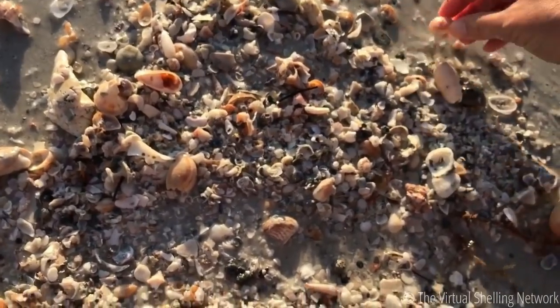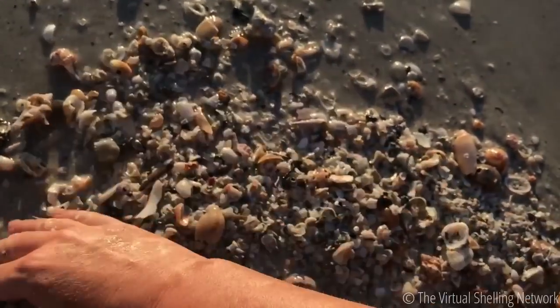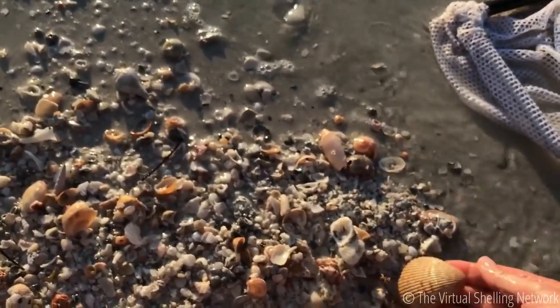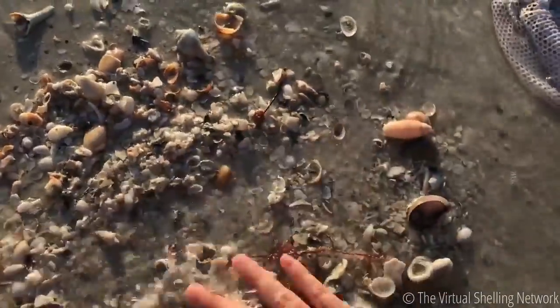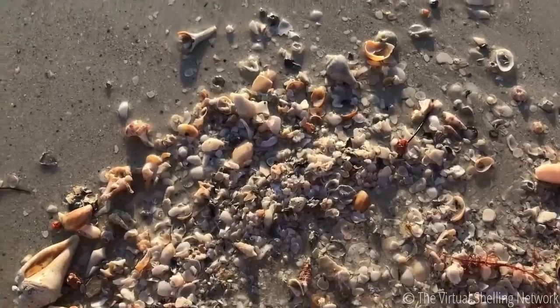Got another piece of a shark eye. So two pieces of a shark eye, an olive. Love those two nutmegs. That was great. Kind of see what else we can find. Lots of little tiny shells. There's a little heart cockle there. Lots of minis, but trying to see if we can find any larger shells. And let's go back for another one.